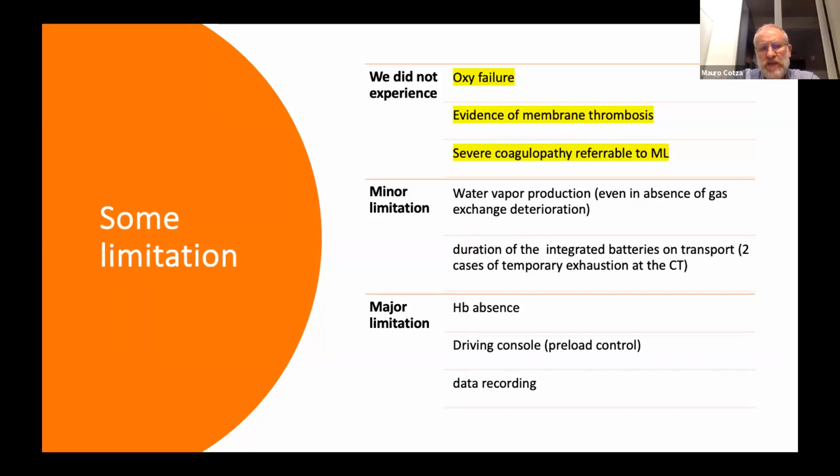There are also some limitations in the use of these devices. We identify minor and major limitations. Minor limitations: this oxygenator probably has higher water vapor production, even if we didn't experience any gas exchange deterioration, according to the protocols that allow us to do, at least twice a day, a purge to clean the fiber from water vapor.